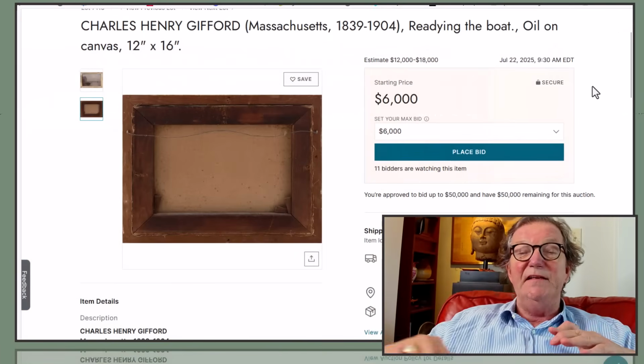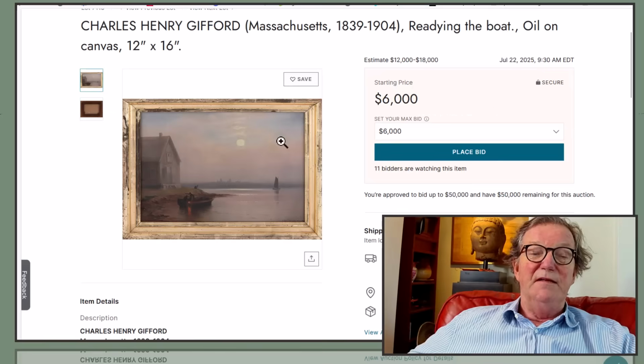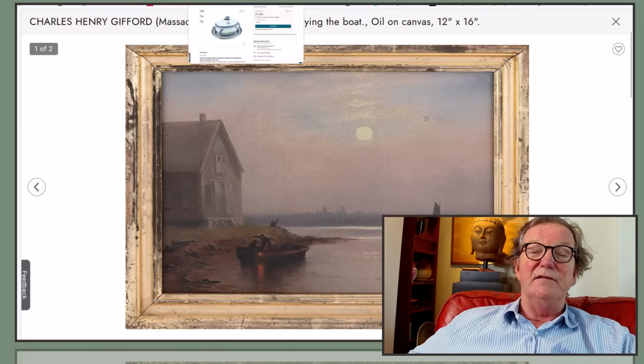And he was born in 1839 and he died in 1904. He actually fought in the Civil War on top of it. His father was a boat builder. It was a very interesting family. And so he knew a lot about boats, which is probably why he painted them so often. But this is a really nice, very romantic painting. I love it. It's great.